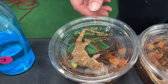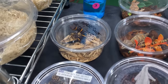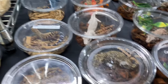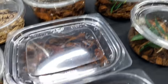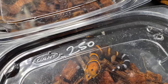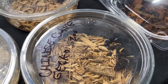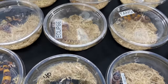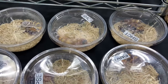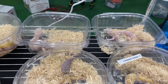Check that one out back there. That's a nice articulated. Got some Chinese cave geckos. It's a nice little guard right here. Yeah, I love how red that one is. Really like that. Look at this little guy too. The colors on that are really cool. Nice black one there. Got some leopard geckos. Everyone always wants to see more leopard geckos. Got plenty at the show today.